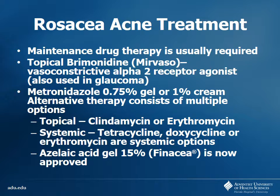So usually you're going to see that maintenance therapy will be required for these patients, and one of the new things that they're recommending for this is going to be this topical brimonidine. We'll talk more about this when we get to the ophthalmology section, talk about glaucoma, but essentially this is an alpha-2 receptor agonist, and so it actually activates the alpha receptors within the face when applied topically, and will actually constrict those blood vessels to decrease that erythema that's happening there. So that's basically how that one's working.